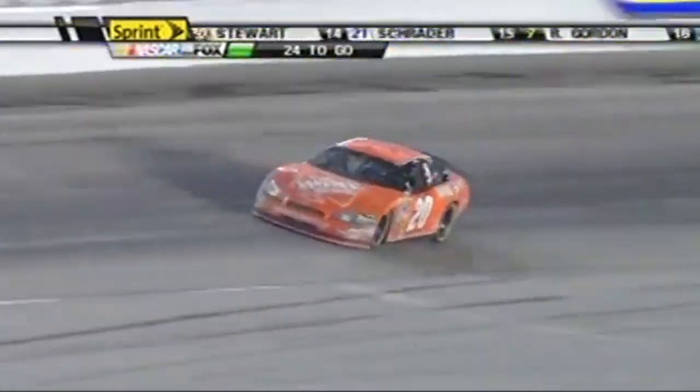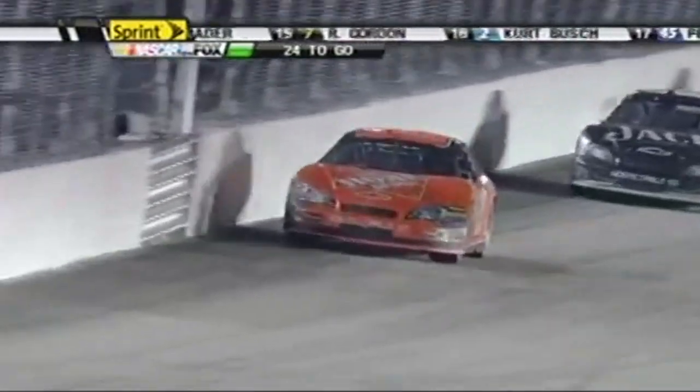No, he's going to lose a spot in the Nextel Cup standings to Matt Kenseth. Martin Truex is just ahead of him, and Martin's running 12th. Not too far ahead of him is Reed Sorenson, so he's got some cars he could pass.